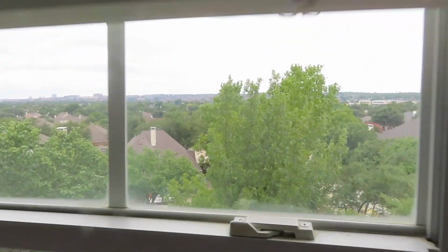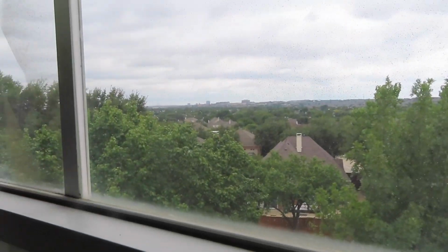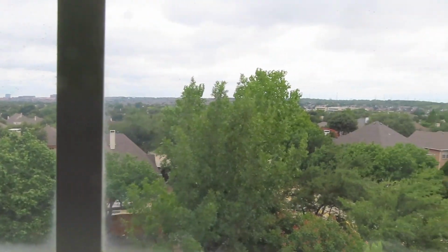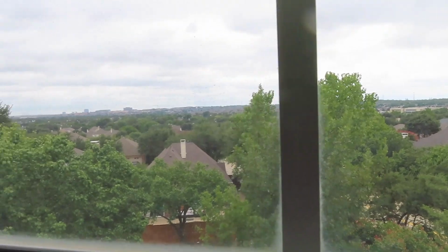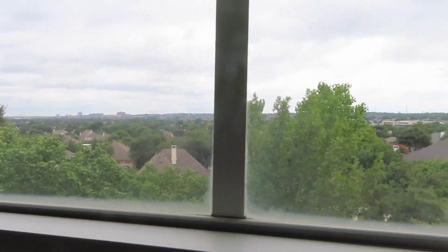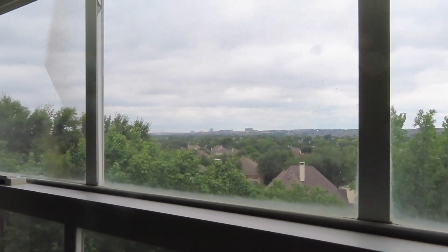This view right here, we have a city view of the skyline. Dallas skyline. So at nighttime it looks better. Right now it just looks like it's nothing. But at nighttime when the lights light up and everything like that, it looks so amazing.